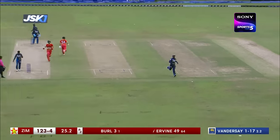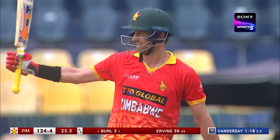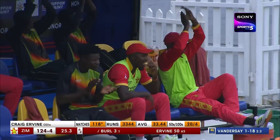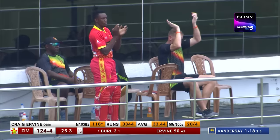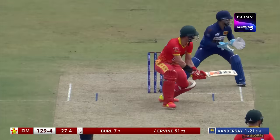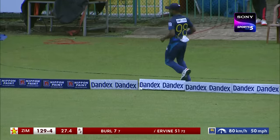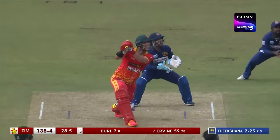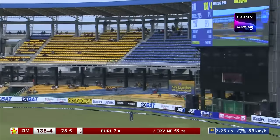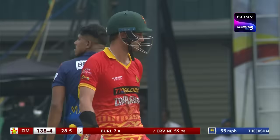Oh, great bit of fielding, but 50 for Craig Ervine, the Zimbabwean captain. 20th 50 in one-day international colours, his third against Sri Lanka, his fifth as captain, well appreciated in the dugout. Reverse sweep pulled out, it's a shot that he plays very well, Craig Ervine. Oh, he's hit that nicely. That goes all the way. That was brilliantly played by Craig Ervine.